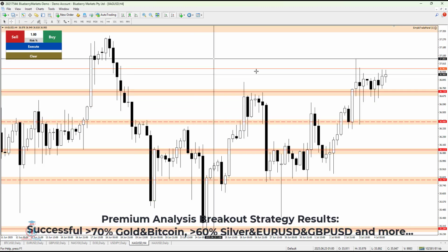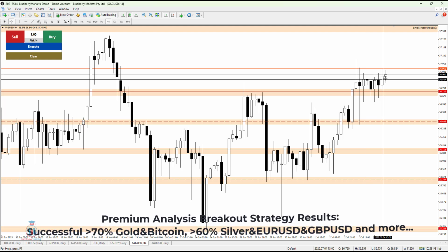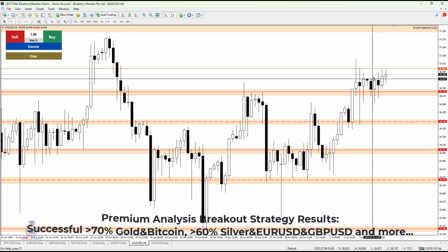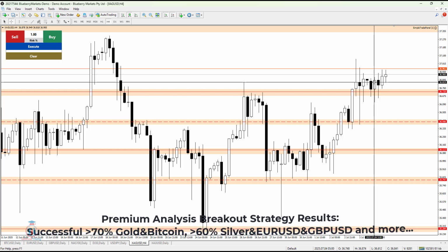On the 4-hour time frame, we can see that the price has currently formed this small bullish candle that has closed above this area of smaller resistance, which is an indication again of the bullish strength, which means the price will try to move higher.